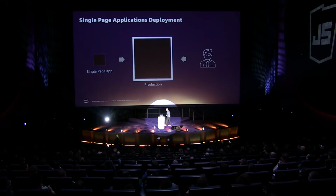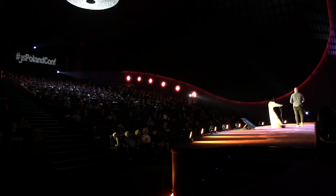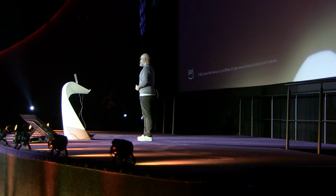So usually when you work with single-page applications, you have your artifacts that might be composed of one single JavaScript file or multiple of them, and then you deploy to production, very easy, a unique entry point, and off you go, you have what you need. But when we talk about micro-frontends, the complexity starts to explode because you start to have multiple independent artifacts and applications that you need to deploy independently. And it's not an easy thing if you think about that.